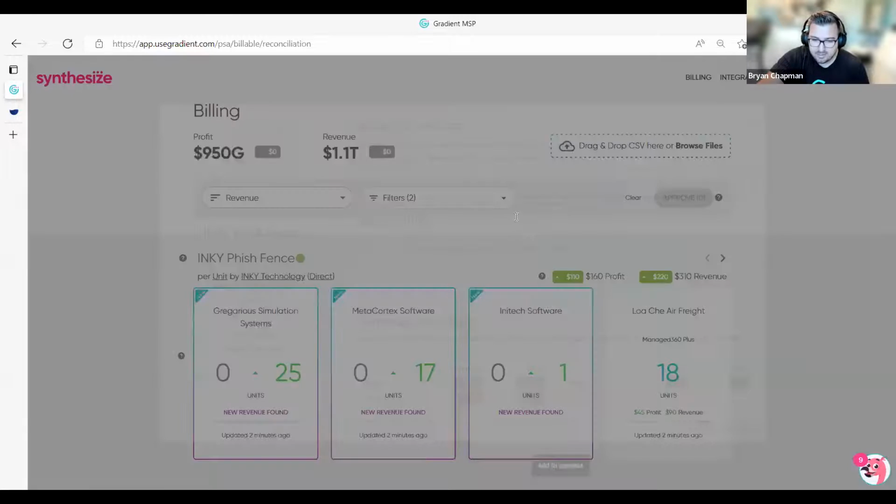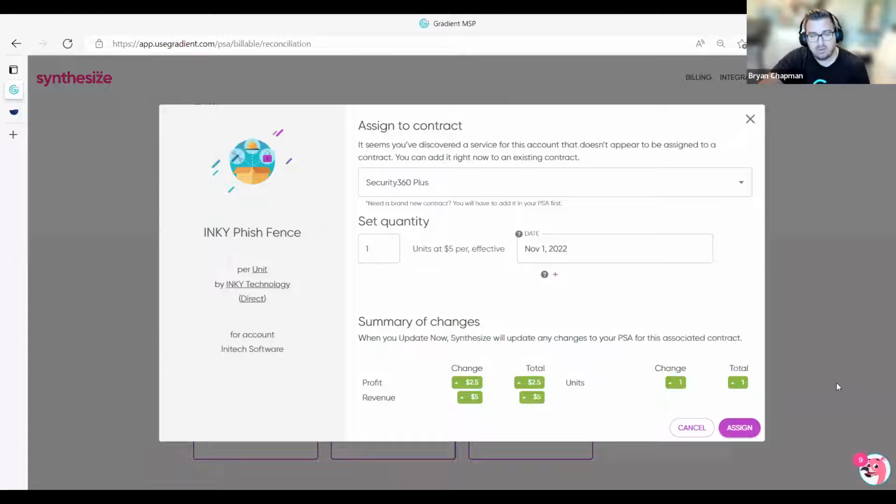So we can go ahead and add these to an existing contract within your PSA, and we can add prorations. We're always going to pull in the effective date for your next recurring agreement renewal. So typically you're coming into our billing module each and every month prior to that invoice cycle, because the majority of MSPs typically bill on the first of every month. So you're coming into our billing module prior to that, pulling in your usage from INKY. And again, that sync is happening on a daily basis for you to then review and approve.